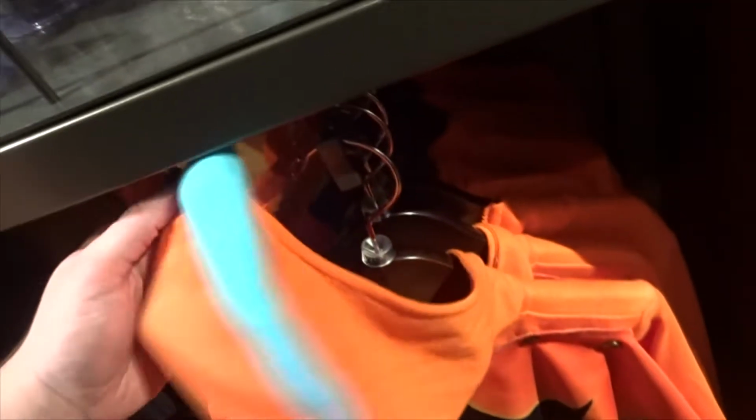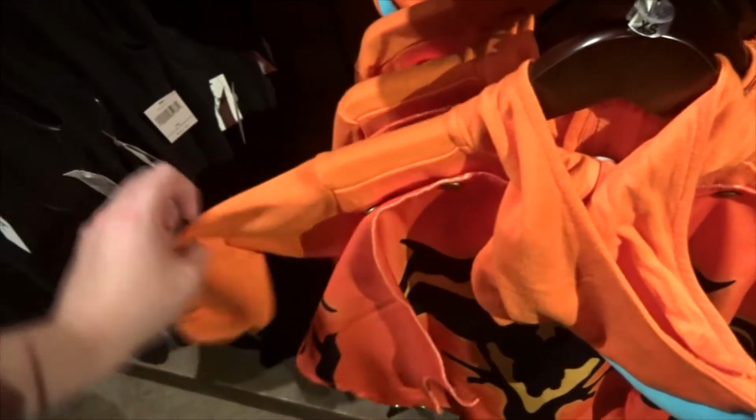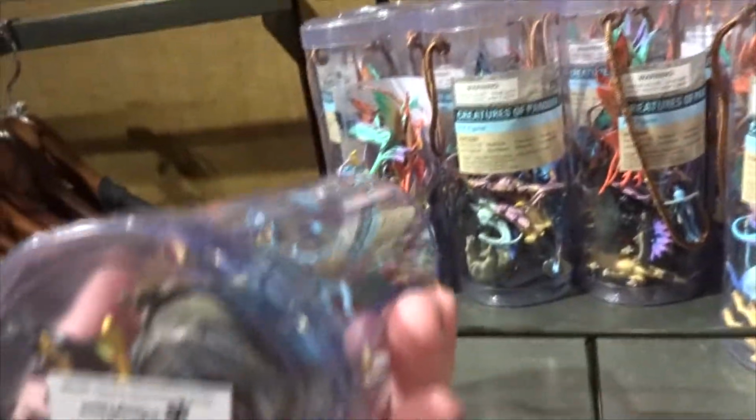I would totally wear this shirt. That's amazing. $22. And it's actually thick shirt material. It's not one of those costume hoodies for the orange banshee. It has a little cape for his wings. And they got like little zoo bucket animals.